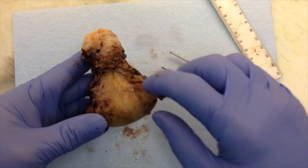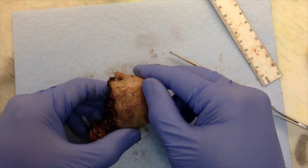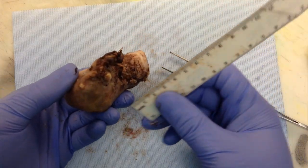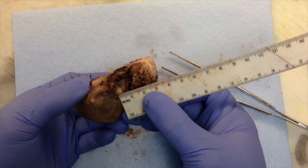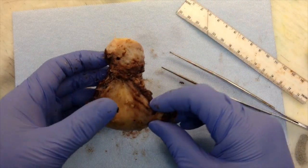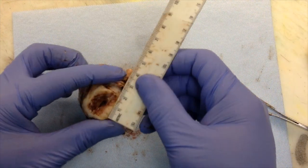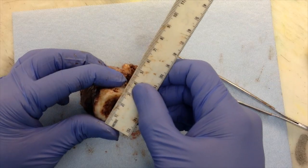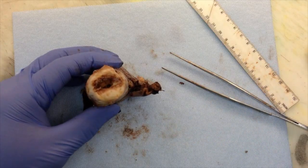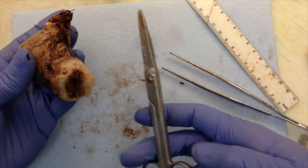The serosa is tan brown with two subserosal nodules, open parenthesis 0.3 and 0.6 cm in greatest dimension, close parenthesis, period. The cervix, open parentheses 2.5 by 2.5 cm, close parentheses, is tan white with areas of tan brown discoloration. Period. No cervical lesions are identified.